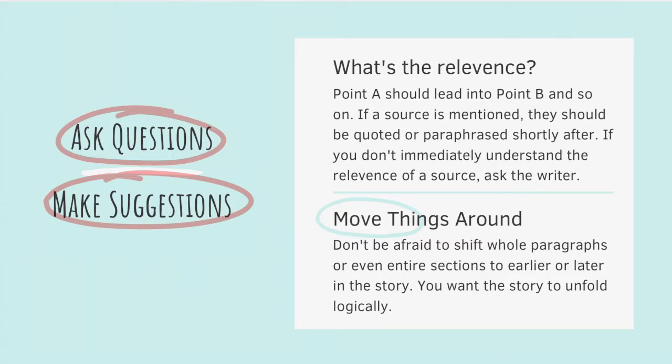Point A should lead to point B. If a source is mentioned, they should be quoted or paraphrased shortly after. If you don't immediately understand the relevance of something, whether it's a source, a quote, a fact, or whatever, so if you don't immediately understand its relevance in the story, you need to ask the writer.